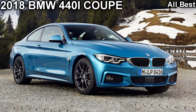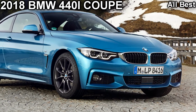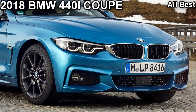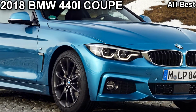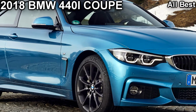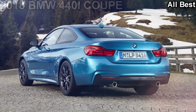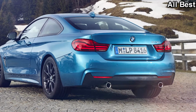With updated steering and chassis tuning, BMW's already good 4 Series gets a fair bit better. Munich, Germany. The BMW 4 Series lineup gets a number of updates for the 2018 model year, though I'll forgive you for not being able to immediately spot the differences.